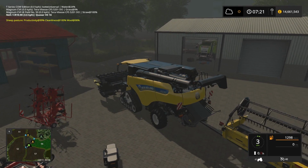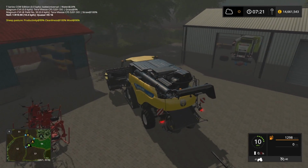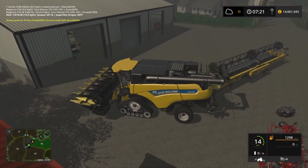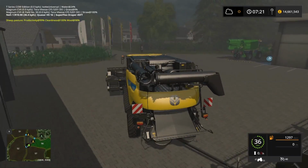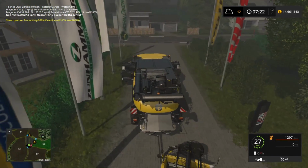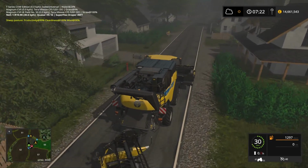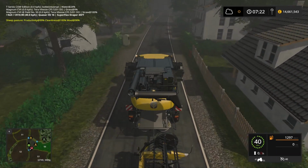Gonna get it over? No. Oh, that's close. All right. So I'll drive this one up, and then I will call it quits for this episode. And we'll then progress on to setting up the harvesters. But I'll just drive this up here.